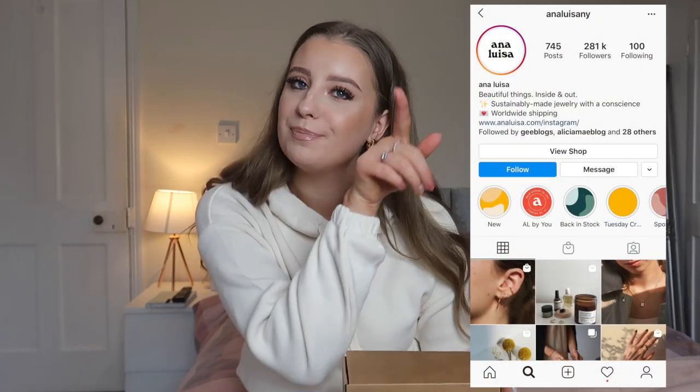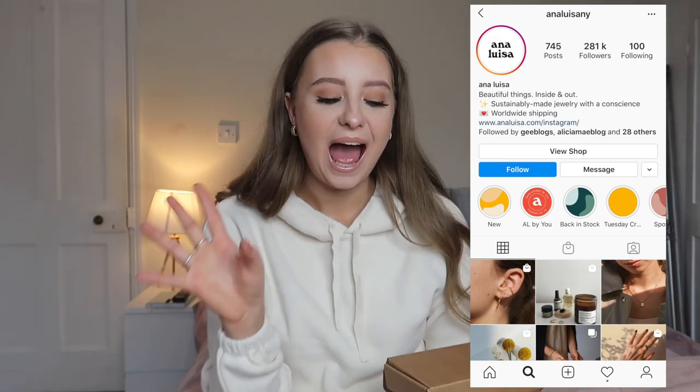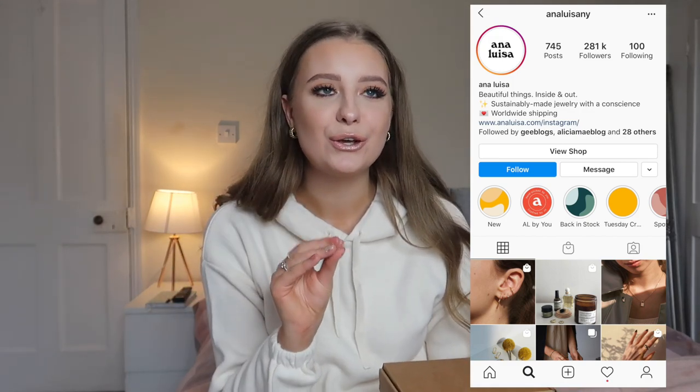But I just wanted to show you a little parcel which I received through from the brand. I think it's called Ana Lucia. That's what I'm going to say. I'll pop the Instagram here on screen. And they're basically a really cute jewellery company. They do loads of different kind of jewellery. Of course, I opted for the gold jewellery just because that's kind of like my vibe at the minute.